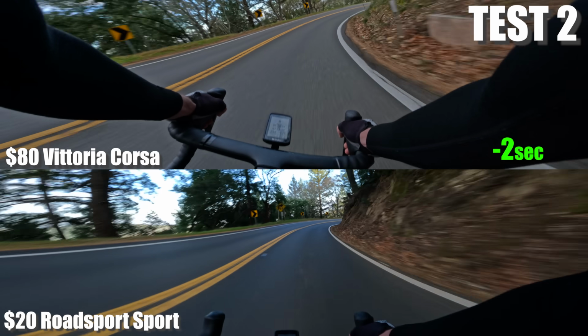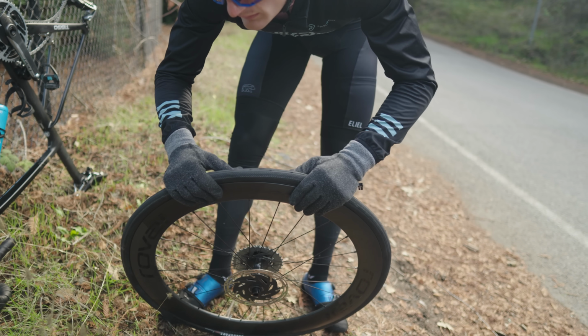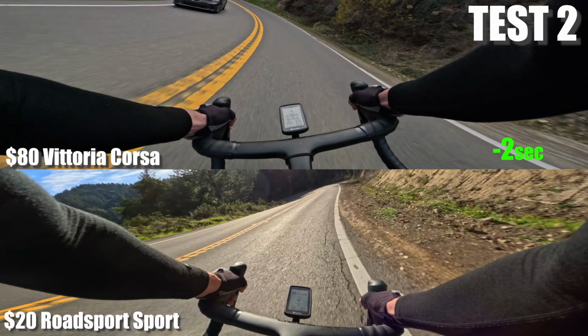Yeah, it is. And I honestly, even putting those tires on, you could feel there's just not the same suppleness from the tire. And you felt that on the road. It was just bouncy. You would hit a bump and it would kind of bounce off of it instead of your bike just rolling through it.